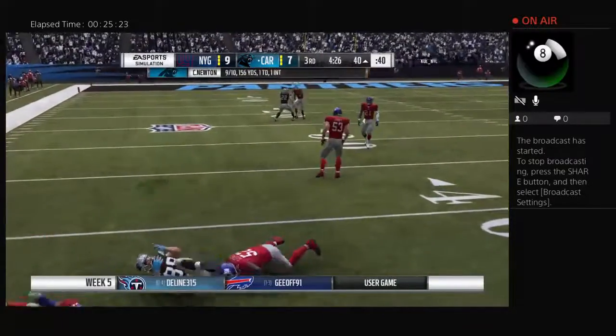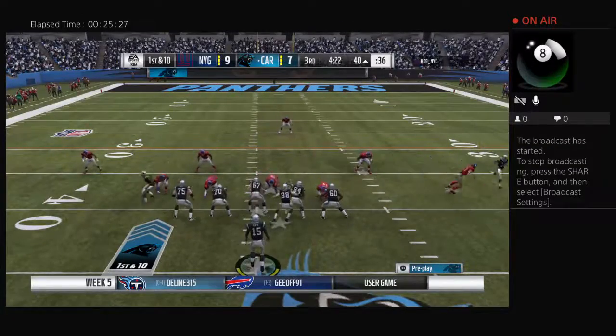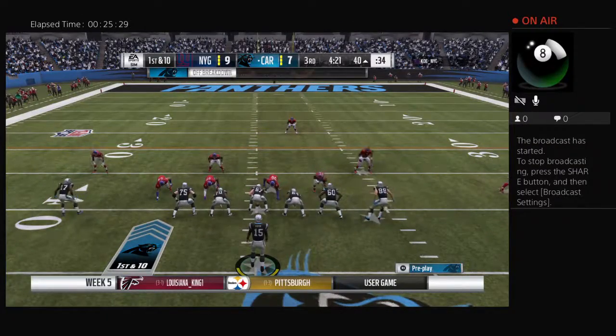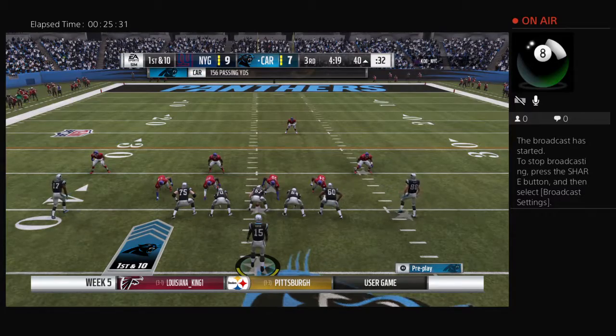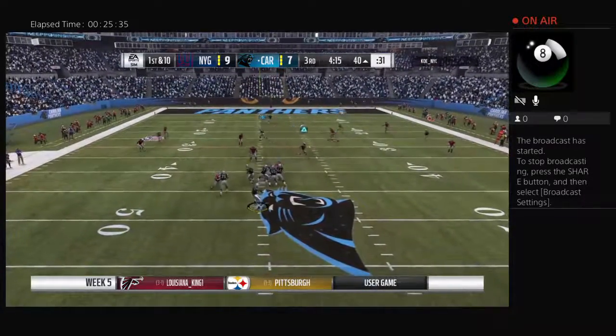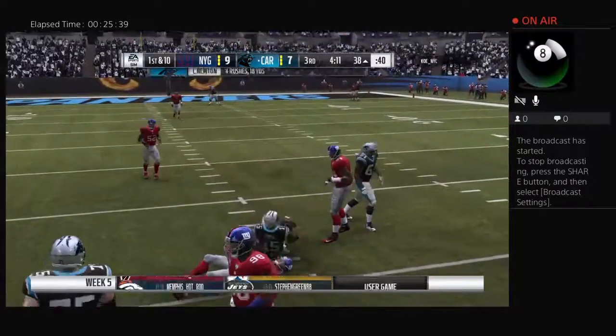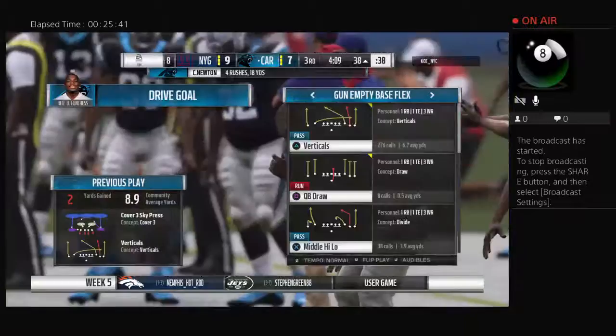This is Olsen. And he'll be brought down, it looks like right at the 40. Newton to Olsen there for a Carolina first down. That's a staple of this offense. Drag route to the tight end. Yeah, he's unable to use his size to break off much more yardage after the catch, but still an effective gain nonetheless. Give him a couple on the scramble.